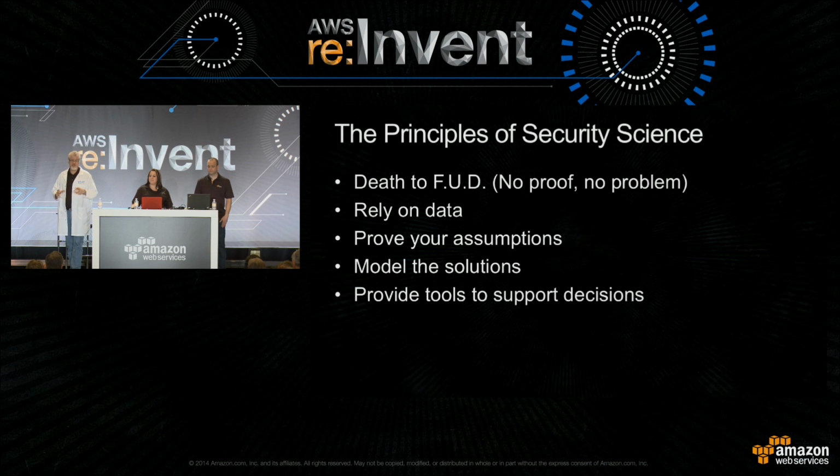So our idea is we started doing things like making us rely on real data, making us prove the assumptions that we have about things, and then modeling our solutions. If we're going to do something one way, how can we prove it? And most importantly, how do we then provide tools that our PD teams or development teams can actually use to make intelligent decisions? Next slide.